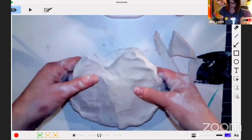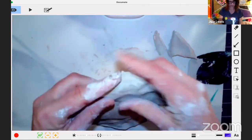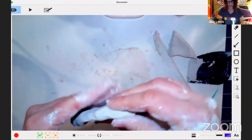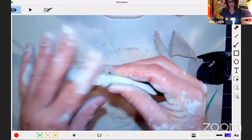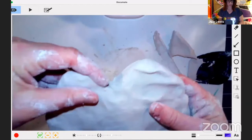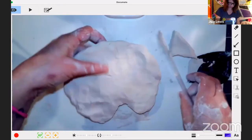Every once in a while, pick up your clay off of the surface because, again, air dry clay sticks quite a bit more. If you've not worked with air dry clay before, it actually has a paper component to it, which is what makes it air dry. So it has a little bit of natural clay in it, but it also has paper. It's a blend of materials that allows things to air dry for us.